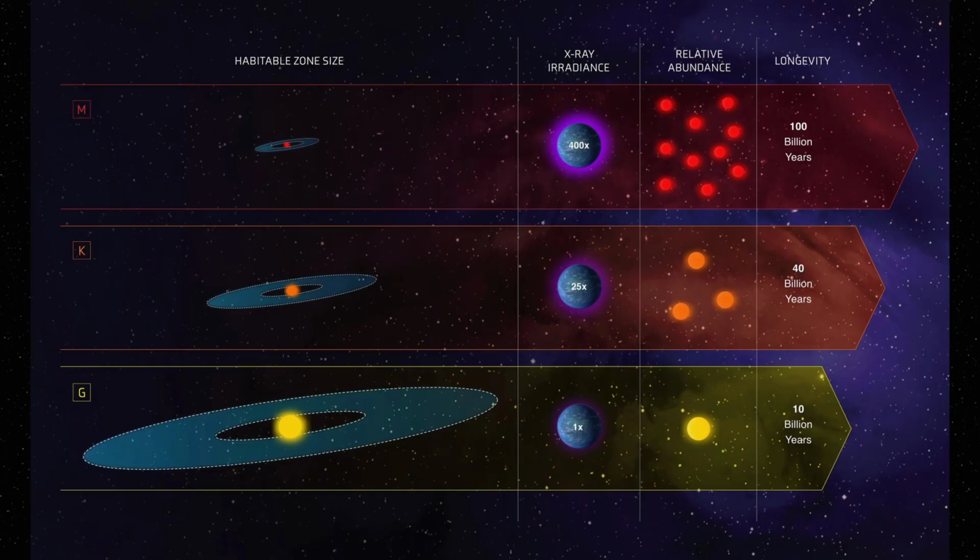So as you can see here, this is how they get to the number of 400 times the X-ray irradiance around a red dwarf. And you can see as the star gets larger, that's going to go down significantly. However, they are much more abundant, and because of their lower luminosity, they're burning fuel slower, and they're going to last 100 billion years to several trillion years.